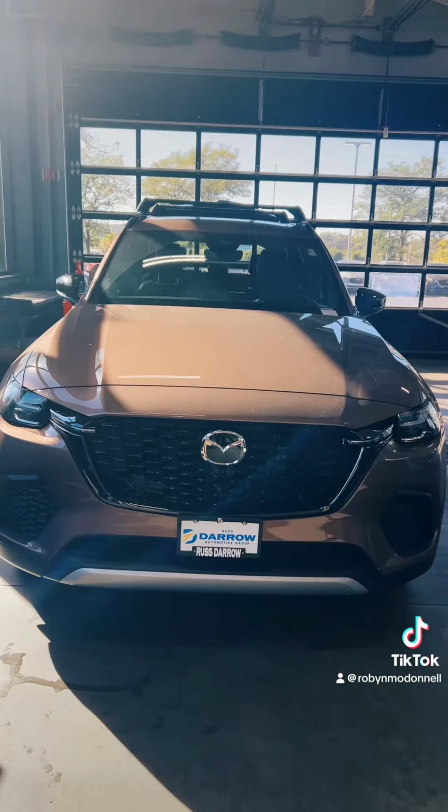Today I'm going to show you the perfect vehicle for all your fall activities. Now this one is currently in our shop. It is being charged. However, this is the 2025 Mazda CX-70 Plug-In Hybrid.